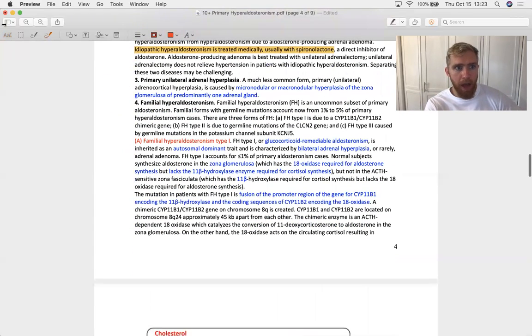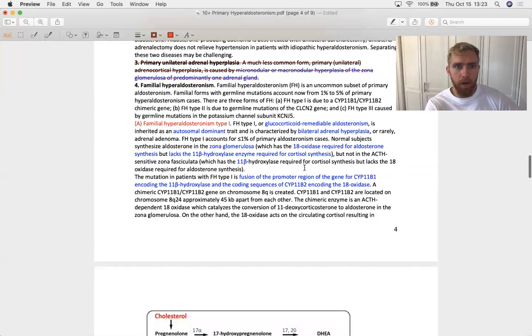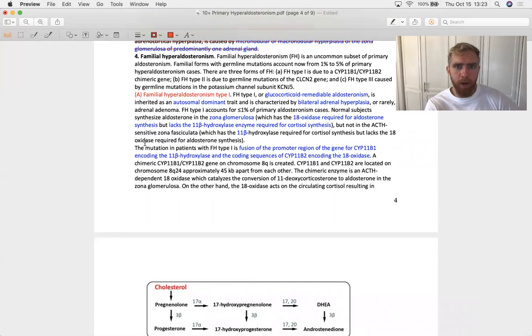Primary unilateral hyperplasia, you are not going to get asked about that. That is rare, like Mr. Clean with hair. Familial hyperaldosteronism. So you got some genes here, which makes me say, you know, if our teachers really want to be a fun teacher, then they'll ask you about the genes here. Type 1 is going to be CYP11 hydroxylase, which is also, if you got a deficiency in those enzymes, you get a 11 hydroxylase deficiency, which is going to give you ambiguous genitalia in females and also hypertension.